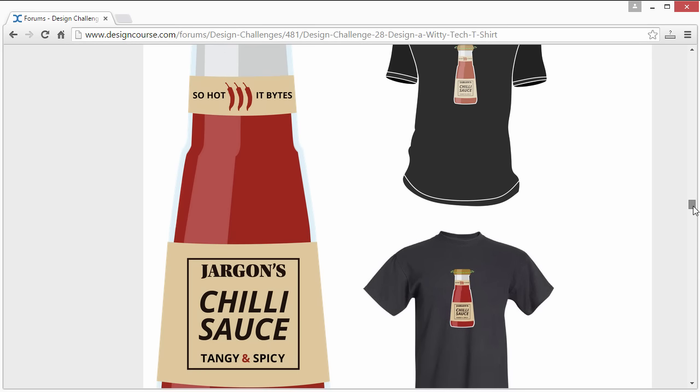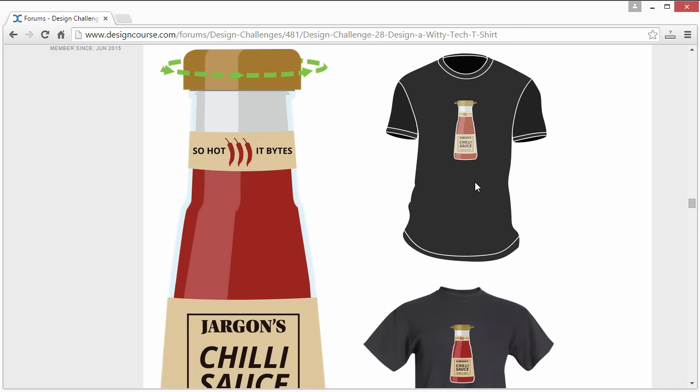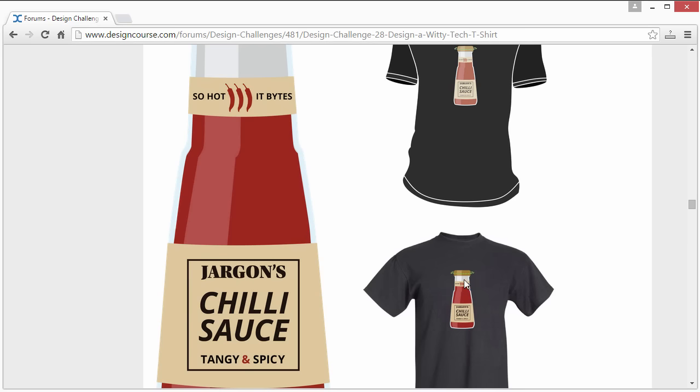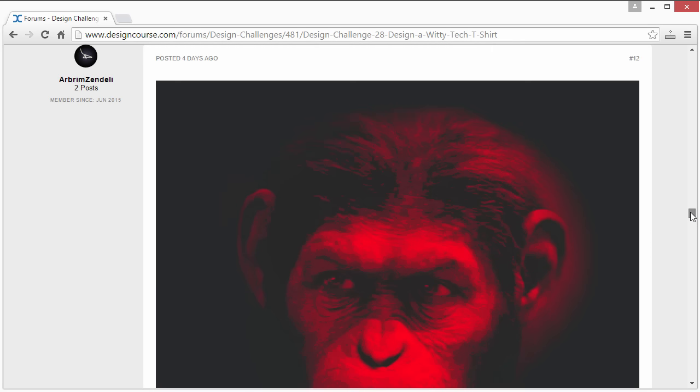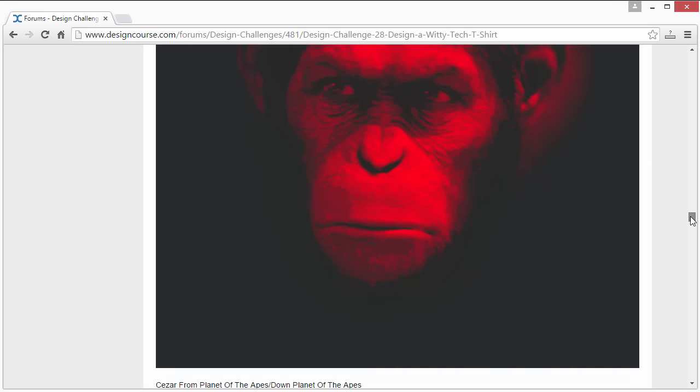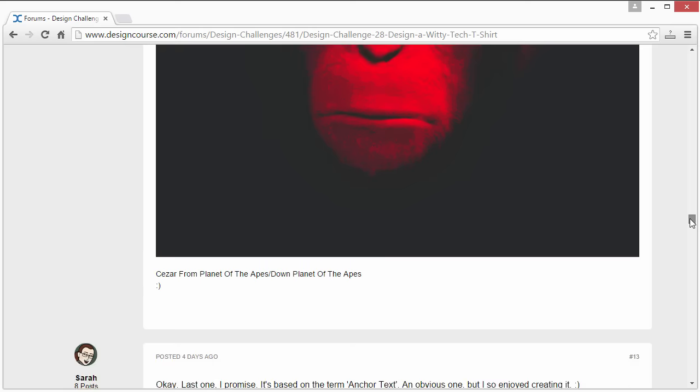So yeah, ignoring that aspect of it, I think the design in and of itself is pretty good. Looking at this right here, I like this one a little bit better. It stands out more. Thanks for that. This one, unfortunately, has no relevance whatsoever, so I'm just going to go ahead and have to skip that.